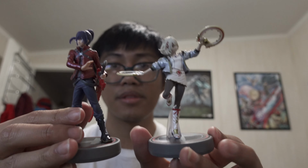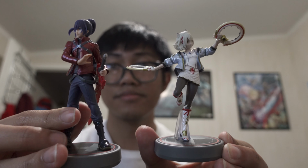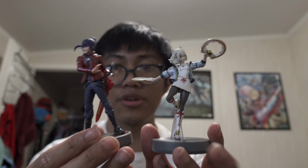But yeah, so here they are. Don't want to damage them. But it'll be nice to also just get a closer look at these two out of the box. That way you can see the detail even better. But yeah. Here are the two. So, let's start with Noah.